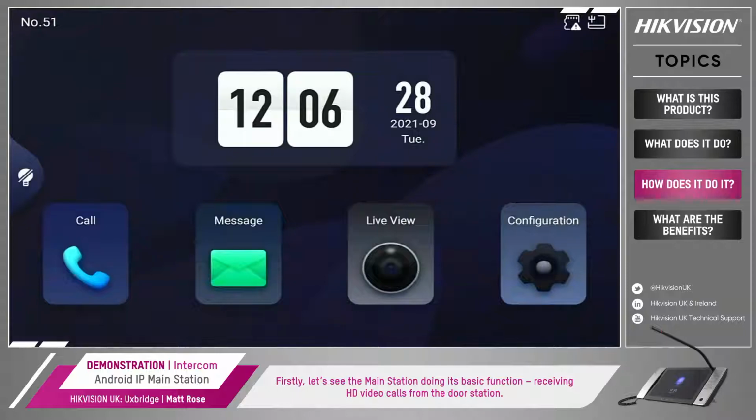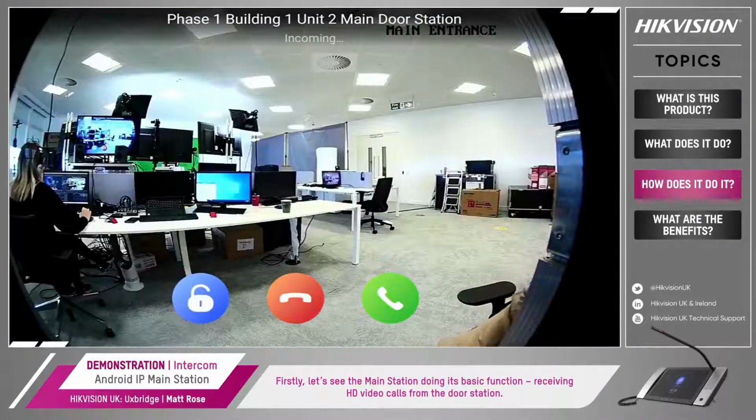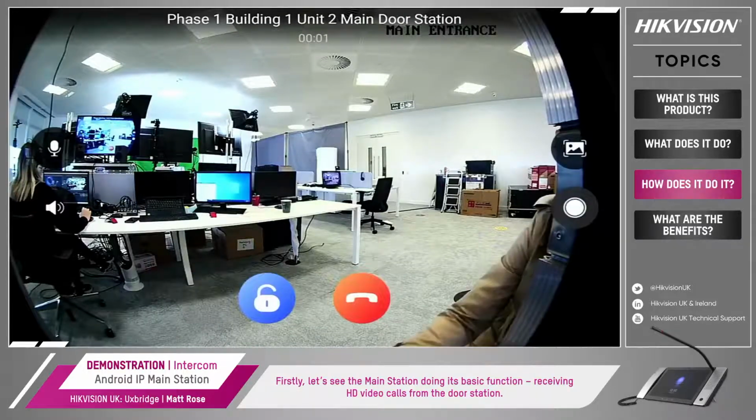So the main station has also got a call waiting function, which can be used when multiple calls come in simultaneously from either the door station or the indoor station. So let's have a look at how that works now. So there's our first call that's come through. I'm going to answer this call. That call's live on the screen.